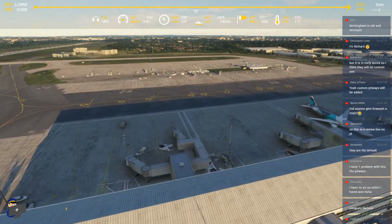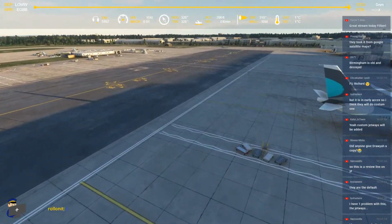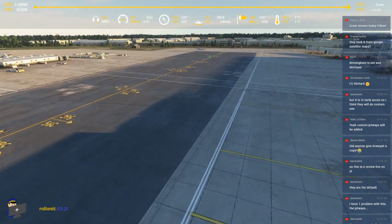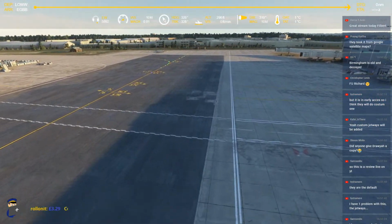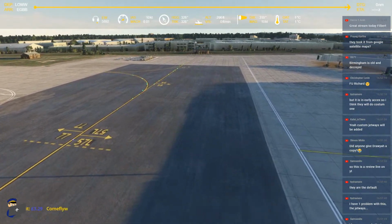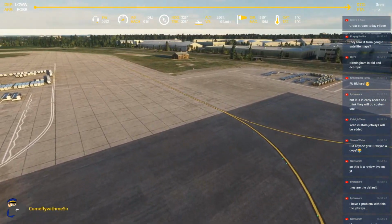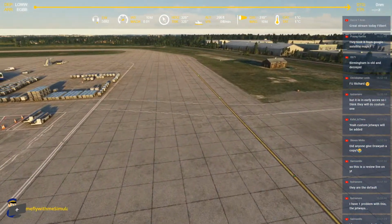So you'll notice we've got another aircraft on VATSIM down here. This is not part of the scenery. We've got a good amount of ground clutter, I would say. Lots of air stairs and pushback tugs and various things, and the ground markings look great as well. I feel like I'm doing a review. I'm not doing a review. I'm really just showing you around.